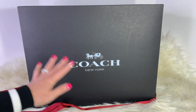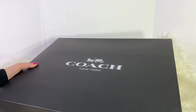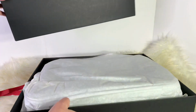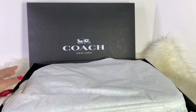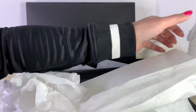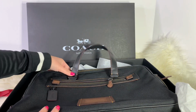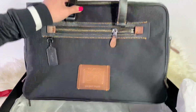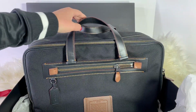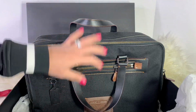I just saw this at the store briefly. Okay, wow, and it is heavy as well. Okay, so let me show. Oh wow, they even wrapped it with all this. Okay, so here's the item. Oh wow, it is on the heavy side. Look at that. So, let me just take this, put the box away and talk about this piece, okay?